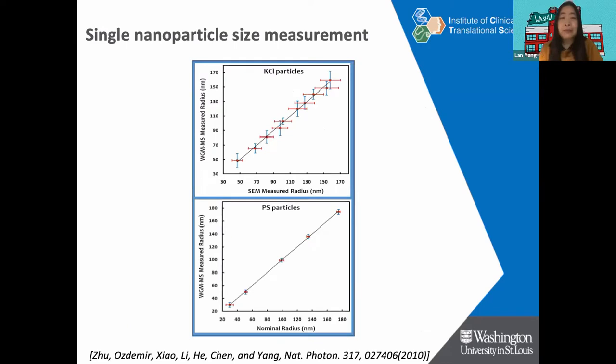But just saying we did it is not enough. We need to compare the results we got with the conventional method, for example, the scanning electron microscope, right? And we did it. We tried different kinds of particles. You can see the y-axis shows the particle size we measured, and the x-axis shows the particle size measured by the conventional scanning electron microscope. And it matches pretty well.